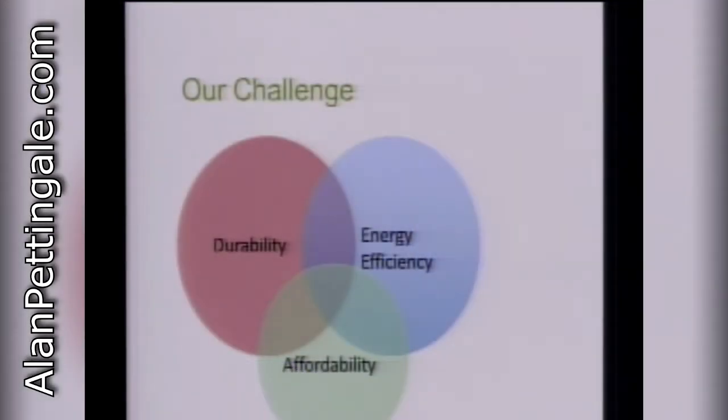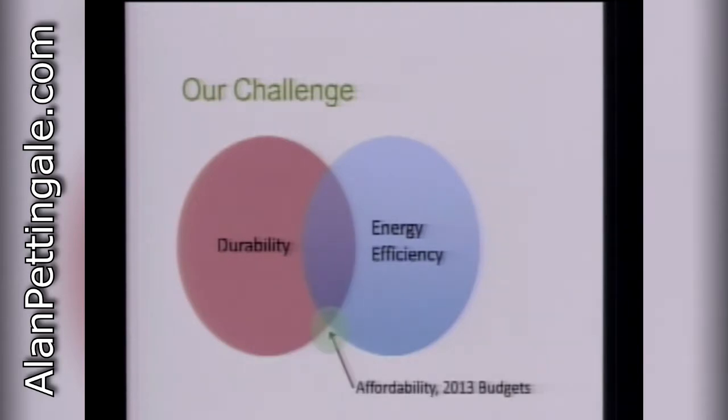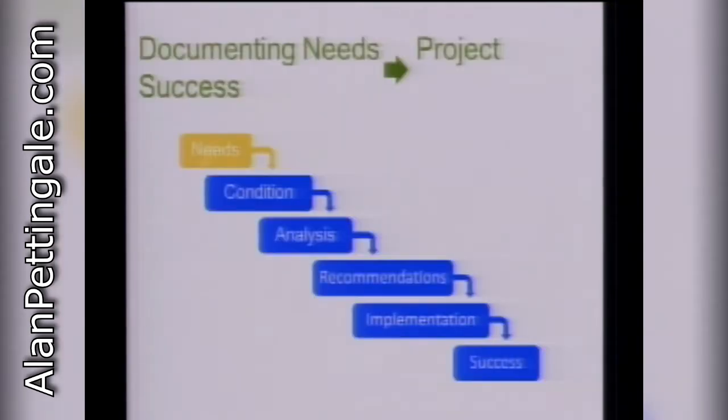And then we add the most important wheel sometimes, of affordability. You can do something that will help your energy efficiency, but yet the payback on it is 100 years, and so, forget about it. But this is more the reality of affordability, this is our 2013 budget of affordability. So now we're stuck with this, which is turn your lights off, basically.